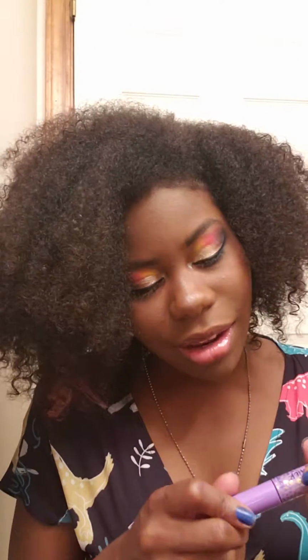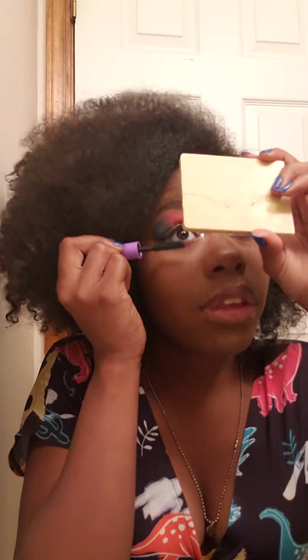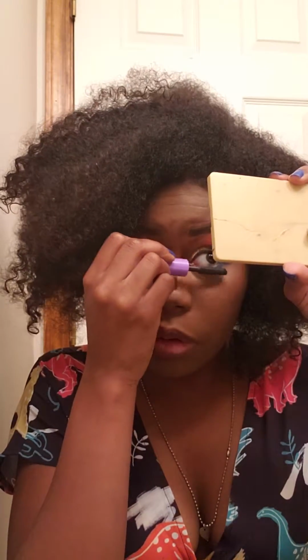And I don't think I'm gonna add falsies, so I might just pop on some mascara. So I'm going to go in with the Tarte Man-Eater mascara. And I like it a lot. Sorry I'm panting. I just ran up 2 flights of stairs. And it's waterproof, and I feel like it fluffs up and coats the lashes really nicely. And I feel like it's so hard to put on mascara without opening your mouth.